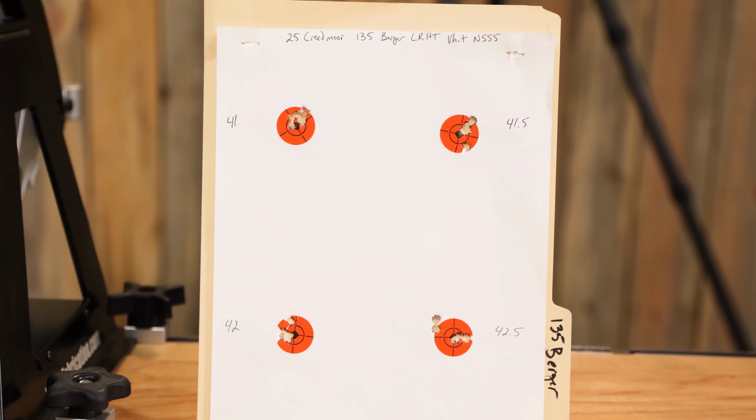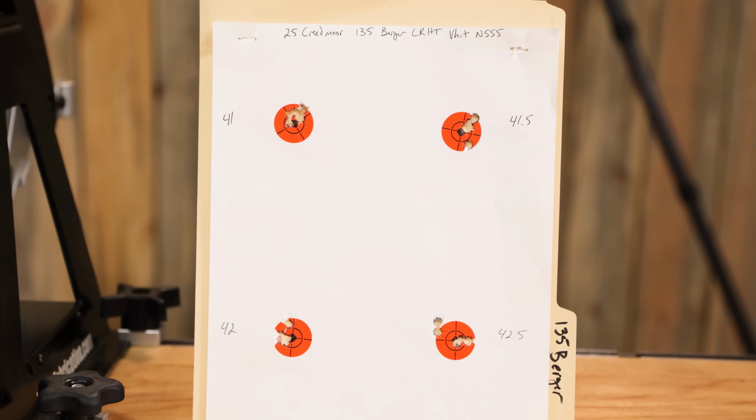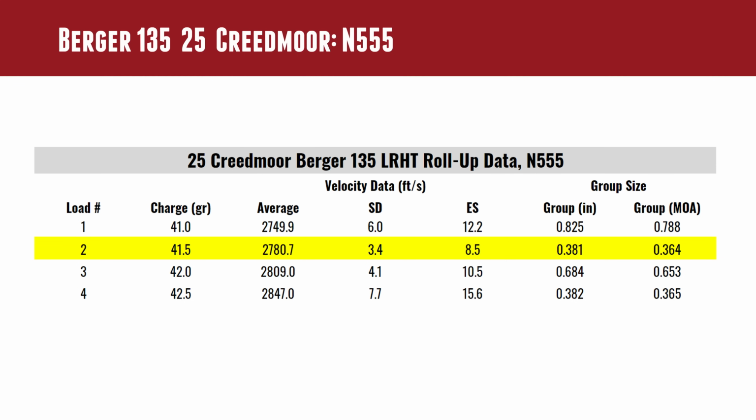I found very comparable data for the N555. So charge rates were the same, 41.5. The velocity was 100 feet per second lower, approximately. The SD was great. The ES was great. And look at the group size. I ended up with the same exact group size as the H4350. I found that kind of funny, actually. And a little bit better. SD was almost half. Yep. A little bit more than half, I should say.